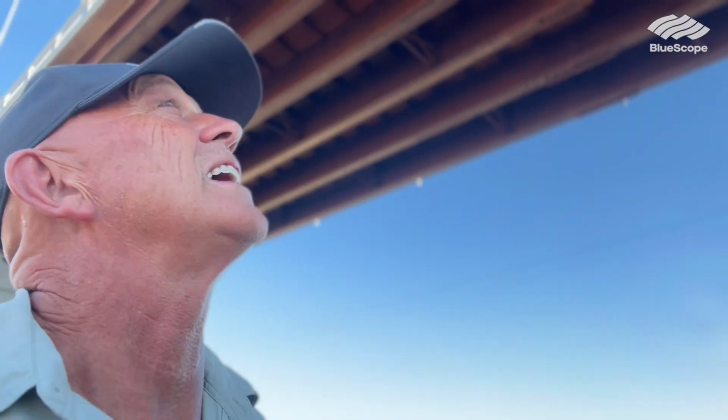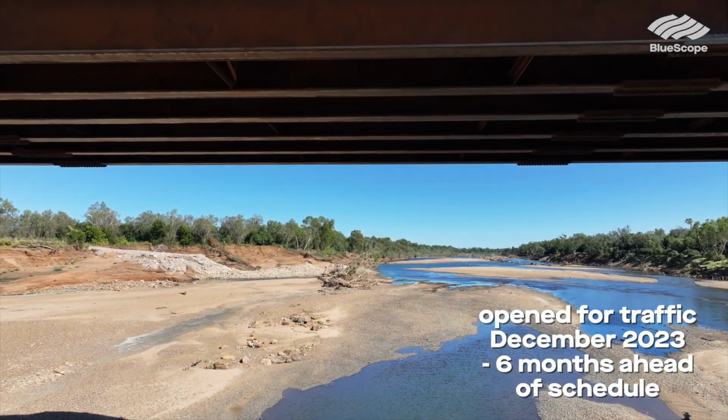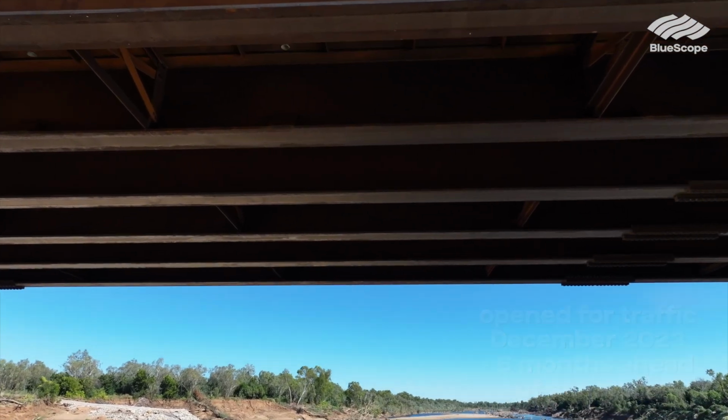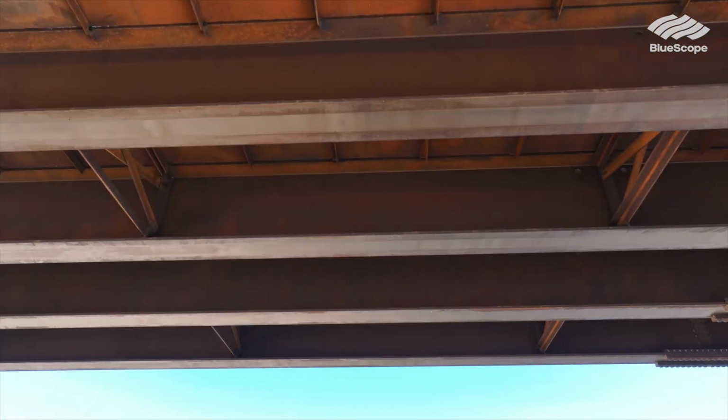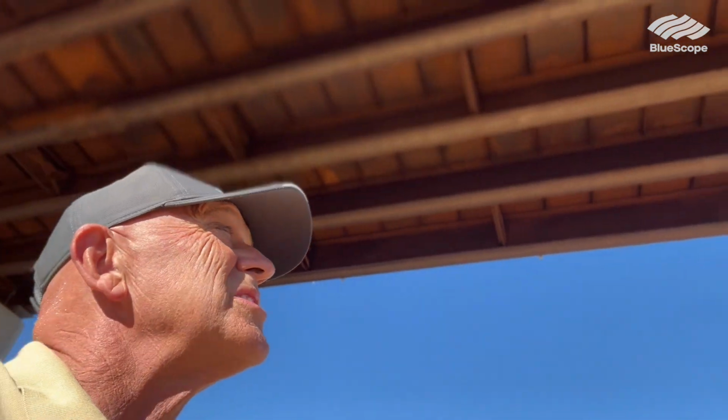The Western Australian government didn't take long to build a brand new bridge across the Fitzroy River here. They made a good choice and chose to build the structural component of this bridge out of weathering steel. It's a material that looks like it really belongs here.